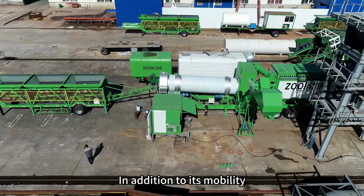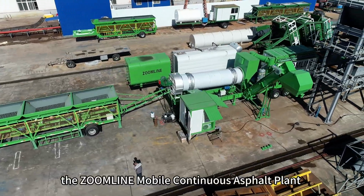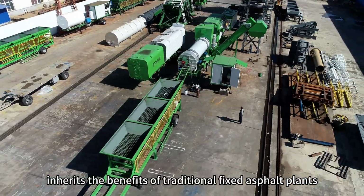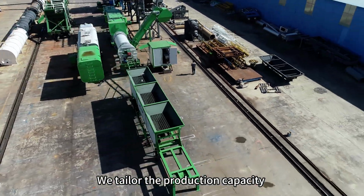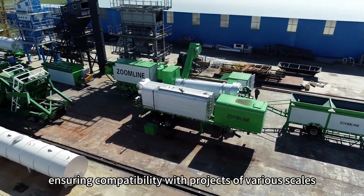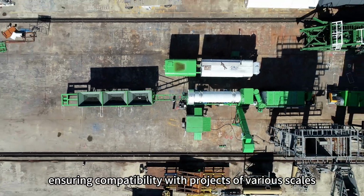In addition to its mobility, the ZOOMLINE mobile continuous asphalt plant inherits the benefits of traditional fixed asphalt plants. We tailor the production capacity to meet the specific requirements of each customer, ensuring compatibility with projects of various scales.